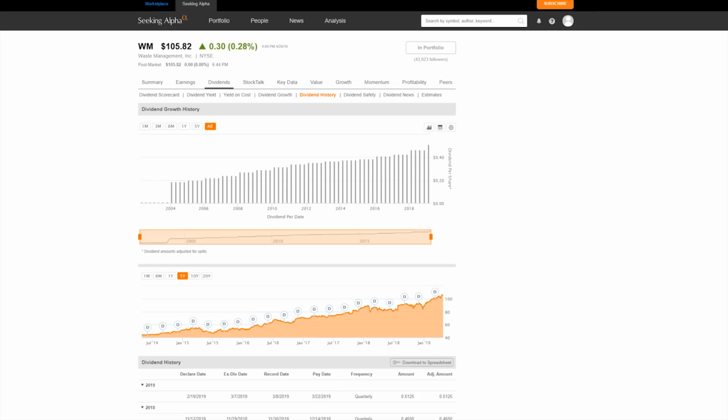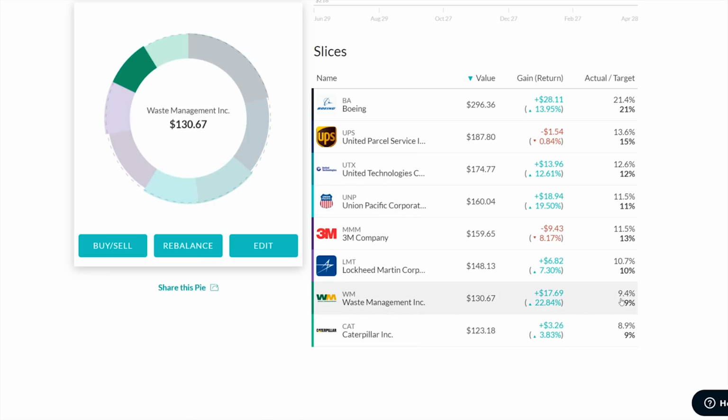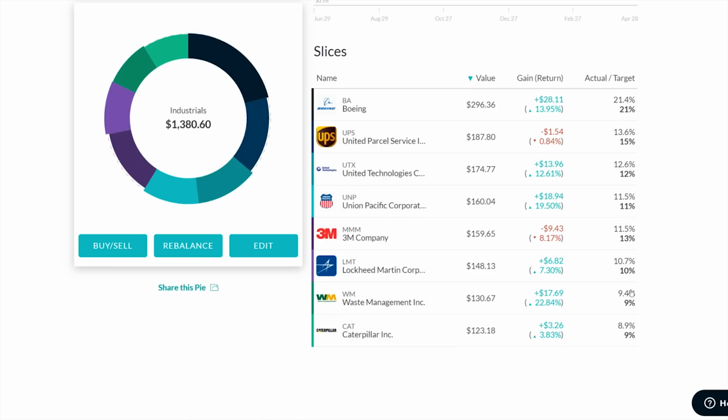I think Waste Management is a great company to have. This is a company that I've always been happy to have in my portfolio. I've actually gotten probably the best returns on it, 22% up right now. And it's one that I'll probably be bumping up going forward. I just like their business. I think they have a sizable moat. I think it's a business that they can continue to expand. And so I think it's a good business to own.